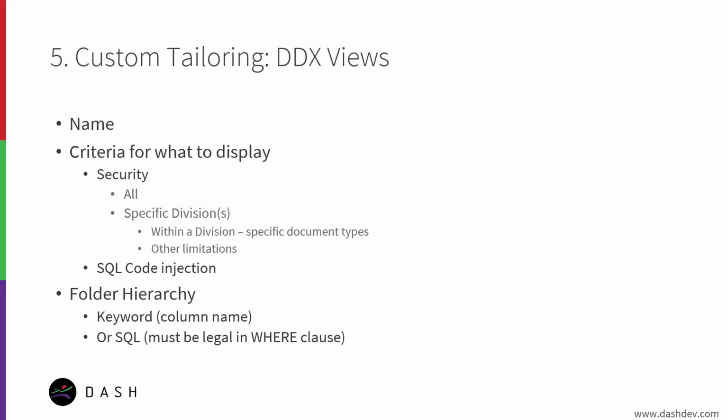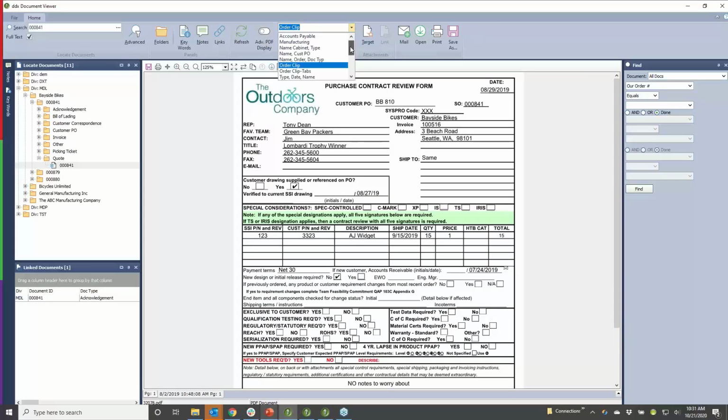You can also custom tailor your own DDX views, right? Like we saw before with the workflow stuff, that's kind of built around having unique views with unique criteria that let you determine what you're going to see. Well, there may be a whole variety of ways or reasons that you want to see your collection of documents in different orders and different ways. And you can do that by creating a view. You give it a name. That's what appears on that little drop-down list here that you see on the document viewer. That's the view name.